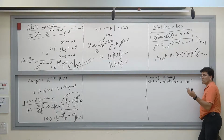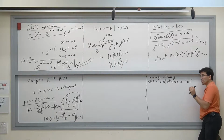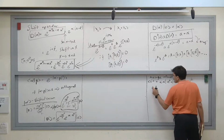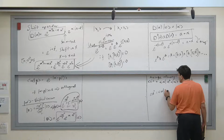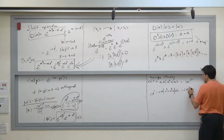What I want to say is, look, this value alpha is as close as we can get to the complex amplitude of the field. The average intensity is alpha squared. Let's ask ourselves, what is the uncertainty of n squared? Well, that is, as we know, alpha times a dagger a dagger a a alpha minus n average squared.